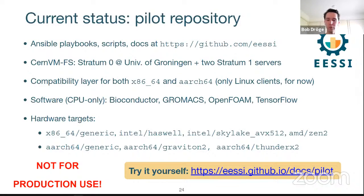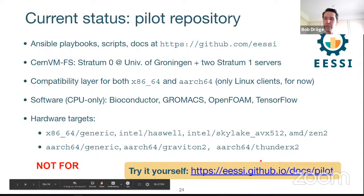And for the same reason, we also don't support a lot of microarchitectures yet. So we just chose a few that most of us are using at the moment or can be using for their kind of systems. But at some point when, again, the overall structure is working fine, then we can also scale this up to more microarchitectures, which should probably be easy for at least, for instance, the x86-64 ones. Probably we will run into some issues if we start supporting more specialized microarchitectures, but yeah, we'll see about that then. So if you go to this link over here, you can find the current documentation for our pilot version.